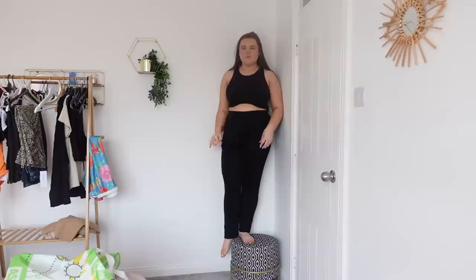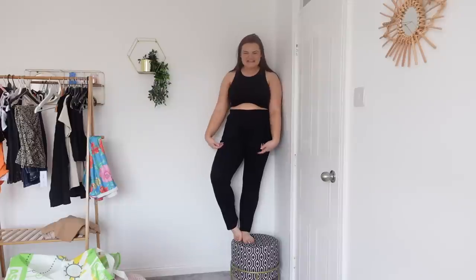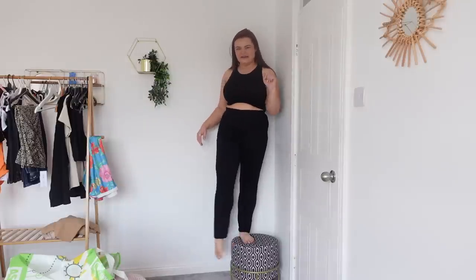They're not wide leg, I would say. They're like, I don't really know. They're attached to my leg, like they're clinging on, but they're not tight either. They are really comfortable. They've got a nice little waistband that keeps it up. These ones do have pockets.